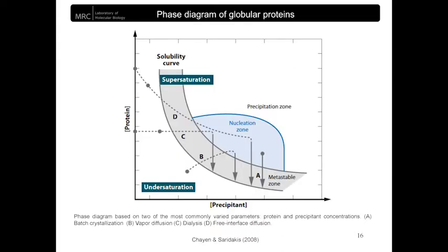This is what a phase diagram generally looks like for globular proteins. The pathway to crystallization is here shown for different methods. A phase diagram is based on two parameters, typically the protein and precipitant concentrations. The goal of any crystallization experiment is to reach a supersaturation state where the system undergoes internal changes and nucleation eventually occurs.